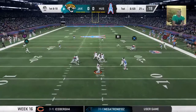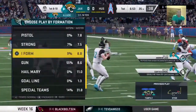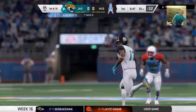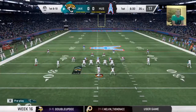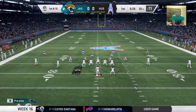Following the fumble recovery, here's Love. Philip Dorsett hauls it in. And up to the 35 before they're able to knock him down. A 14-yard first down pickup for the Jaguars. Slant route's effective no matter who's running the route and catching the ball. But when you have a receiver of that stature, you have to be a little bit more precise throwing it. You don't have the same catch radius with the bigger targets.